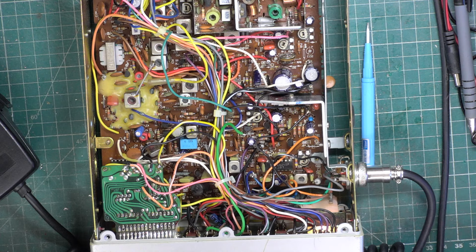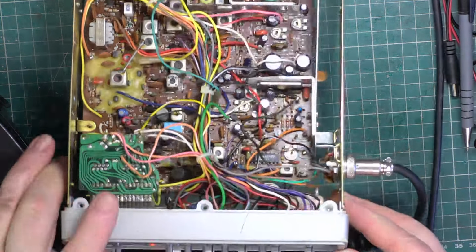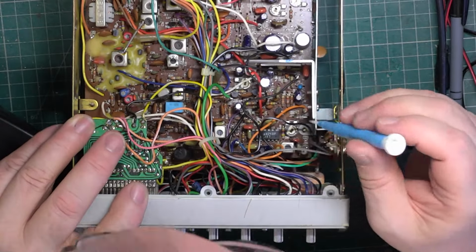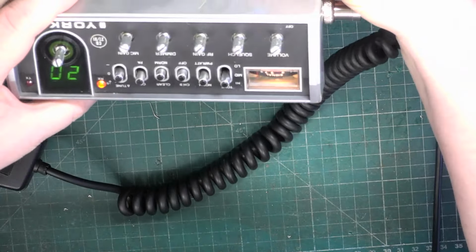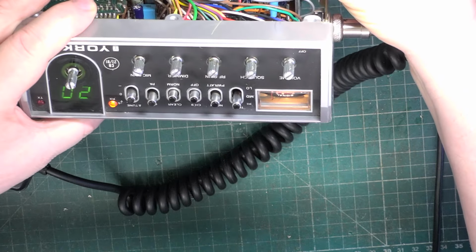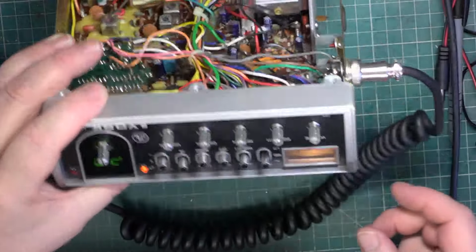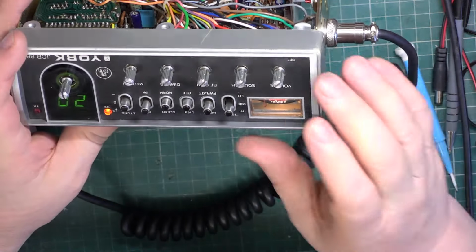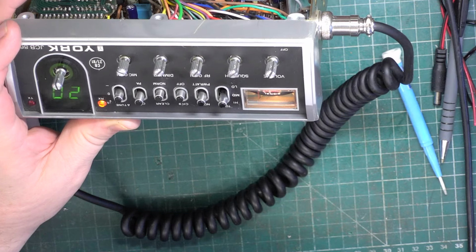So the thing that wasn't working properly was the S meter. And all the wiring had been removed. So now we have the wiring back. And we should be able to set S9. Just like that. So, channel 9. Is it channel 9 or is it 19? Let's go to the frequency counter.